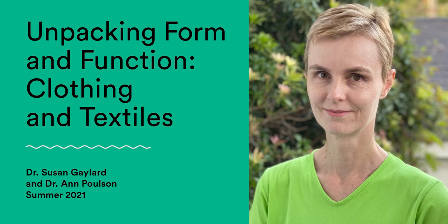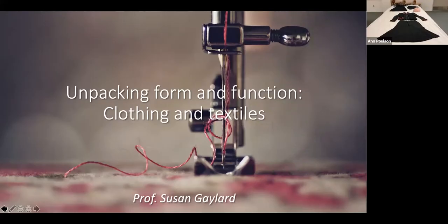I'm Ann Poulson. I'm the Associate Curator of Collections here at the Henry Art Gallery. And I am in the Henry at the moment in the Study Center with the objects that Professor Susan Gaylard is going to talk to us about.